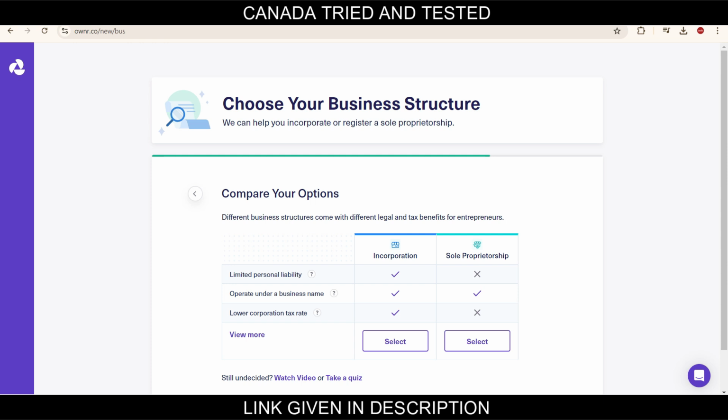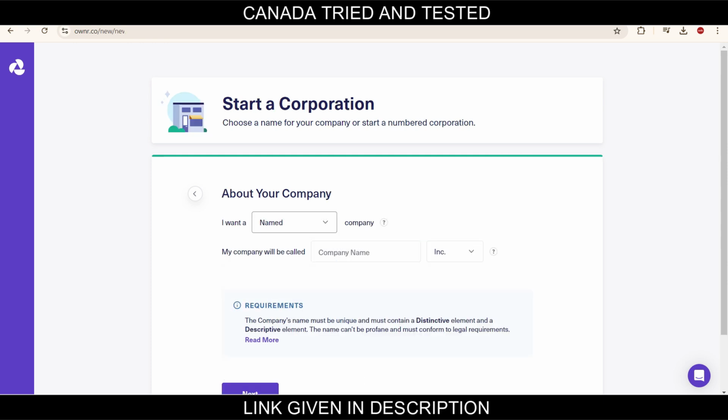Here, the compare your options page comes. I will be selecting incorporation, and I want a named company. You can go with a numbered one also. In the numbered case, you will be given a random number. Again, I'll show you in the video how that happens.